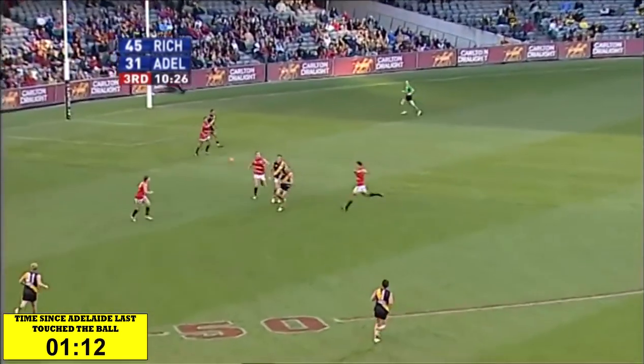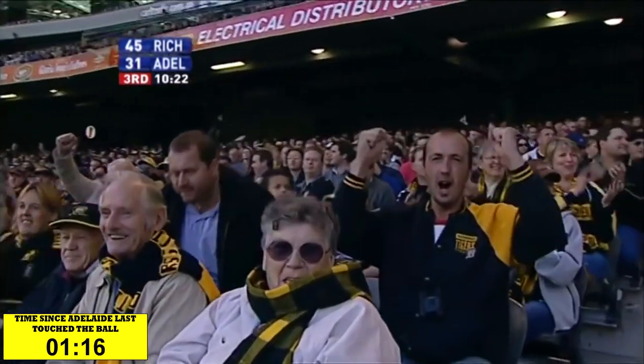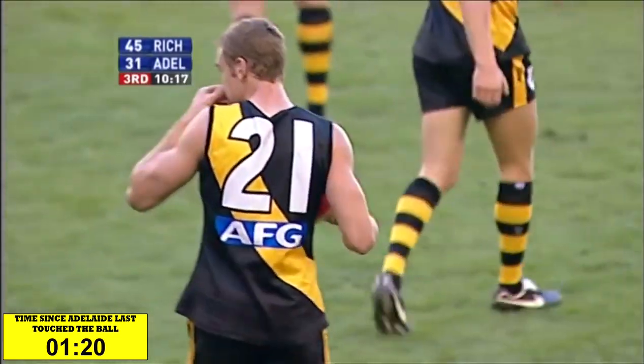Tivendale. Can they hit a target? Yes, you bet. Shane Tuck takes the mark. This is a game of chess, isn't it? And they are doing it so well, the Tigers.